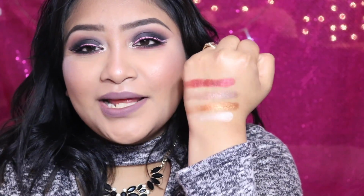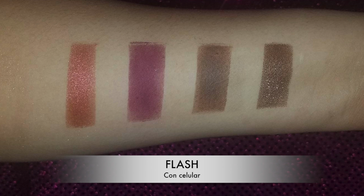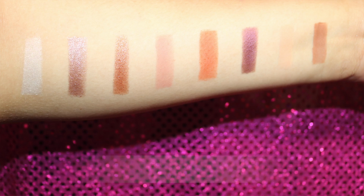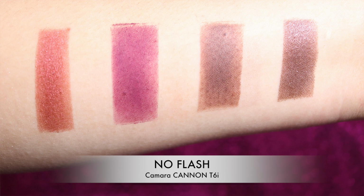Look at that pigmentation. And those were light swatches. But I am talking about this palette because possibly you might want to check out other Colourpop eyeshadows. I feel like this brand is really gonna get big because of how nice the color pigmentation is, the formula.